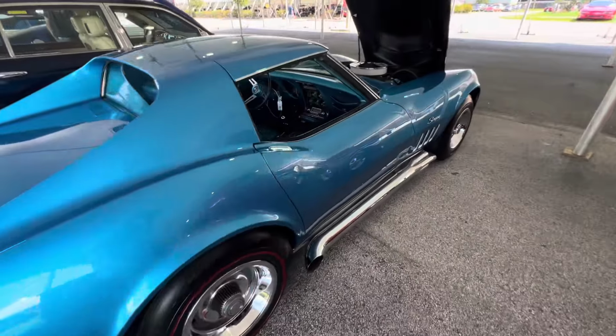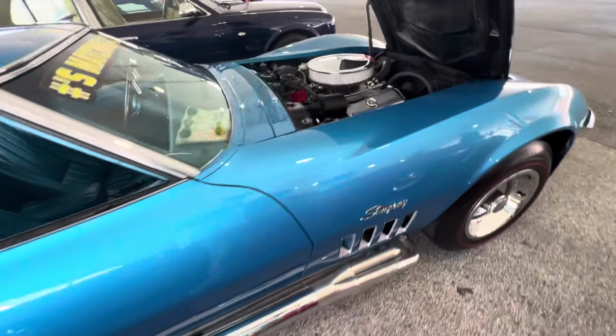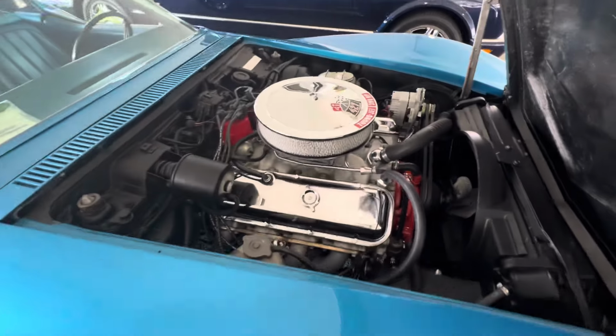Big block vet. 68, 390 horse, 427, single four barrel.